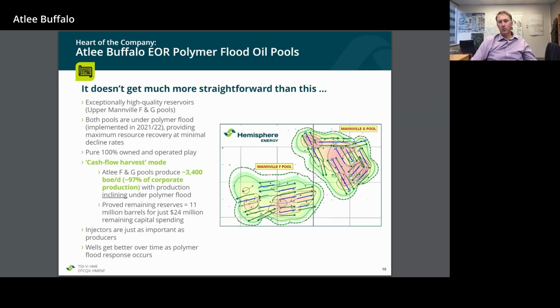So initially we started with just a water flood. And then in 2020, during COVID, we had a significant amount of time on our hands, given the low price and the volatility in the market. So we did a study on increasing the viscosity of our water, turning our water flood into a polymer flood. And I'll talk about that in the next slide a bit more.